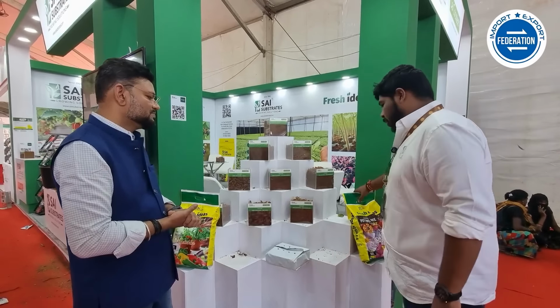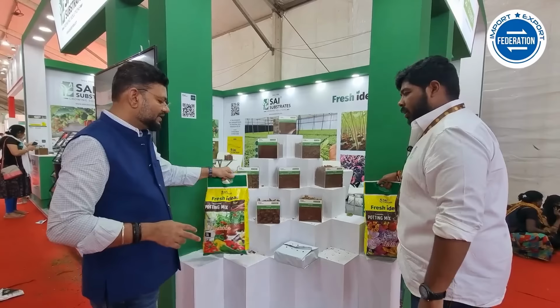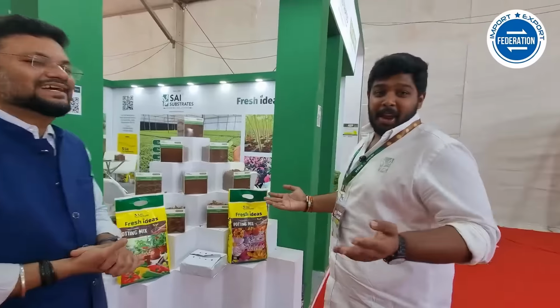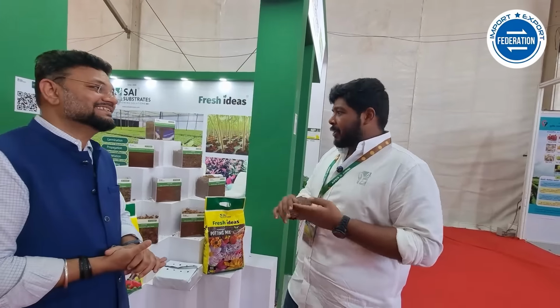So we do the potting mix. We have two different products, one for vegetables and one for flowering. Yeah, we have two different composition processes.